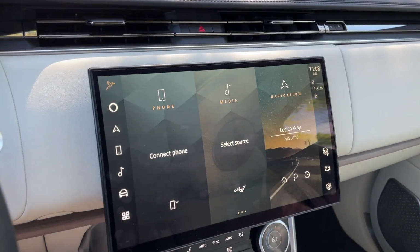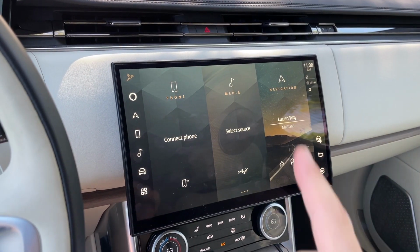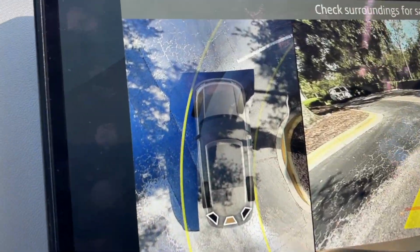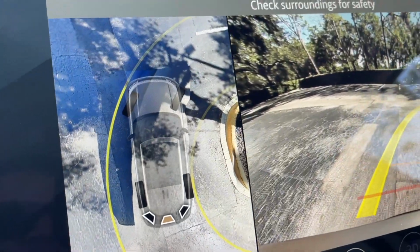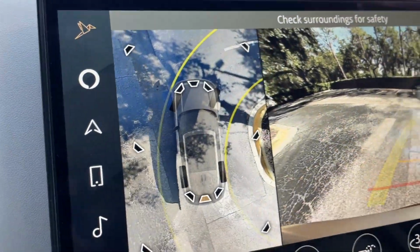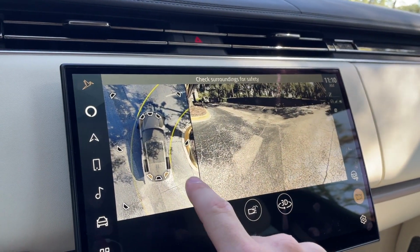This 13.1-inch touchscreen is the largest you've ever been able to get in a Range Rover, and it has some awesome features. One of my favorite features are the cameras. As you drive along, the vehicle actually becomes invisible, so you can see the mark lines of wherever you're trying to park. You can also change the camera angles on the screen here by touching different zones of the car.